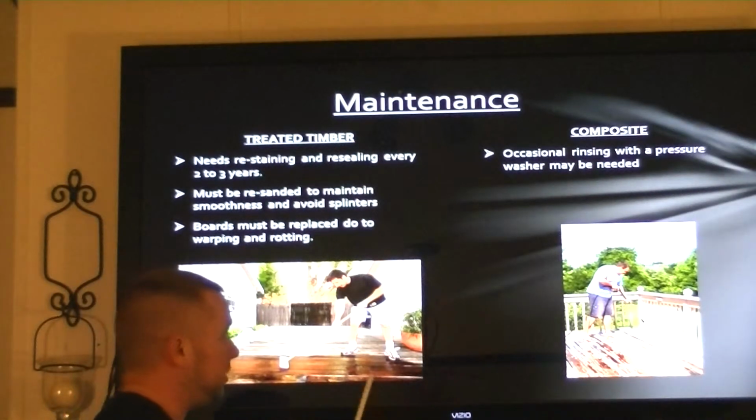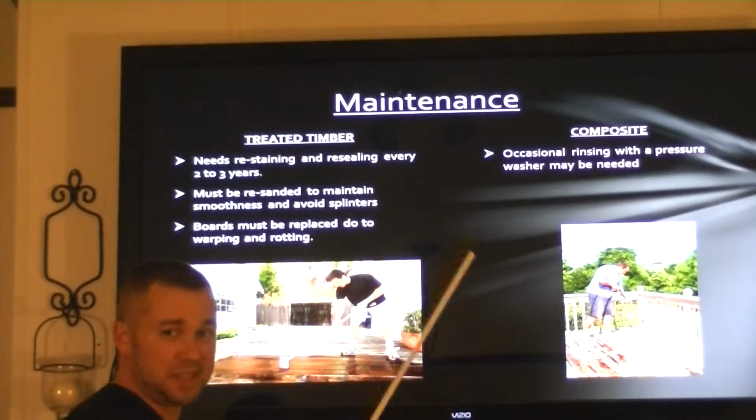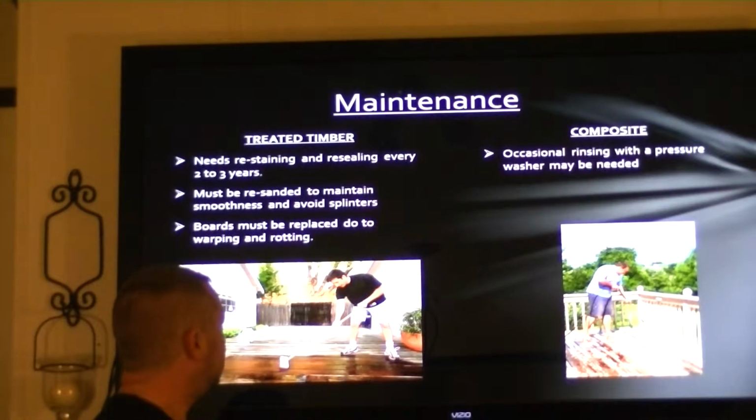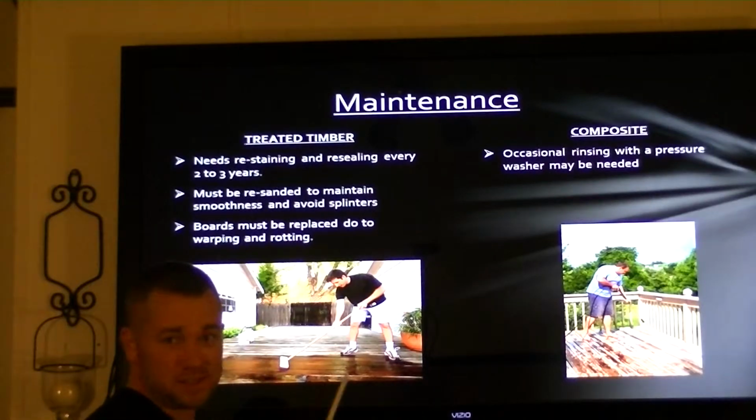Well, with composite material, you break out your pressure washer and just go to town, and that's pretty much it. That's all you need. So, from a maintenance standpoint, composite is definitely the way to go.